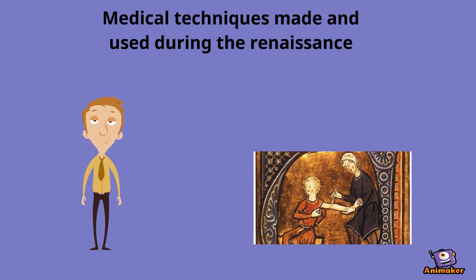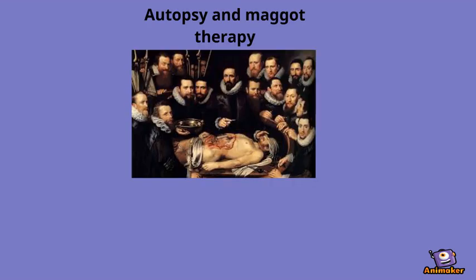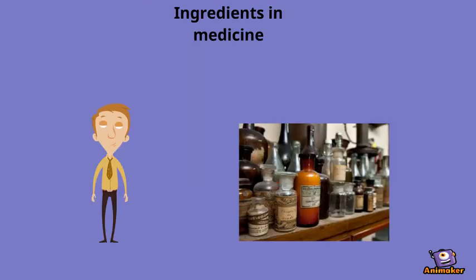body again. Medical techniques and medicines used during the Renaissance were limited considering its time period and weren't always effective, such as things like the plague doctor suit, a mask and suit filled with herbs to cleanse the body of illness. But other techniques such as the autopsy and maggot therapy, which are still used today, were very effective and helped people not only to heal and recover from illness or injury, but also helped with the discovery of key medical techniques which have helped globally in medicine today.